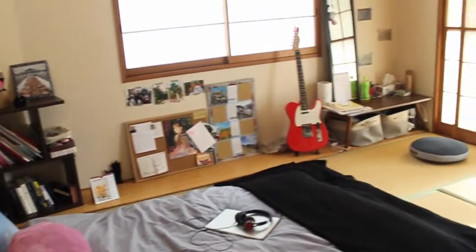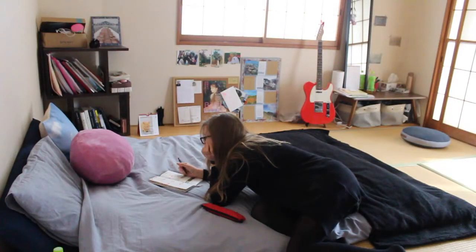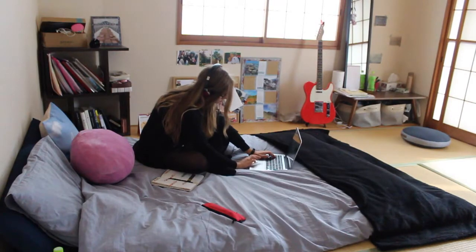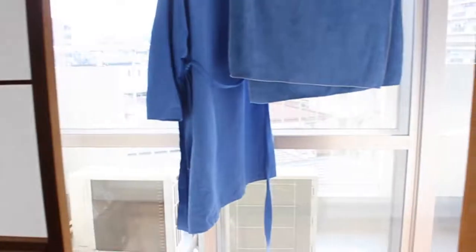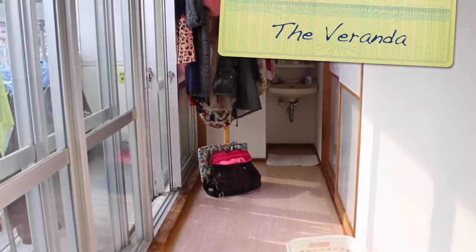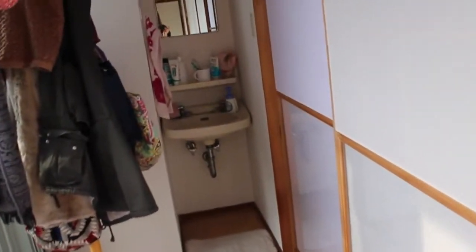I have my guitar, my computer, and stuff. Both of our rooms are Japanese style, while Carrie's is Western style, so it's a little different. And here outside we have a little, I think you call it veranda in English as well. We have a little sink here as well, where we brush our teeth and stuff.